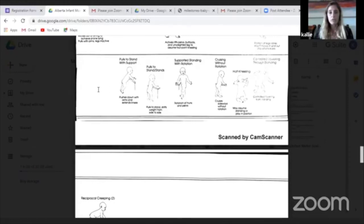So what they'll start with is they'll start by crawling up to something, reaching up for that surface with their hands, using more upper extremity support to kind of pull themselves at first. And they get into what we call a tall kneel position.